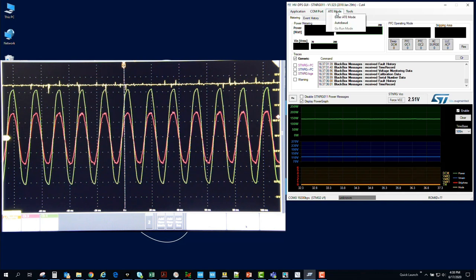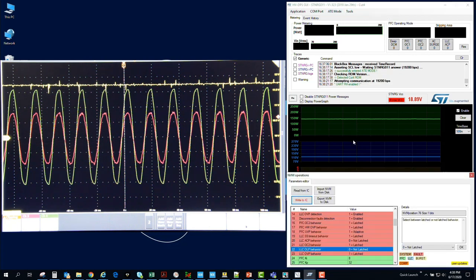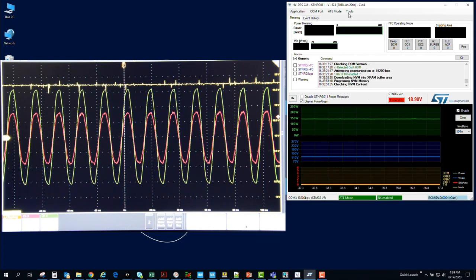I switched off the power supply. I go back to ATE mode. Go to the parameters. Change to latched, the OLP. Now, I didn't read back from the device because I already did it earlier, but otherwise you should read from the device. I might not have done it also earlier because I had it already opened, so I already had the values that actually were coming from the device. I did write the new configuration to the device, and now I go back to run mode and power on the board again.